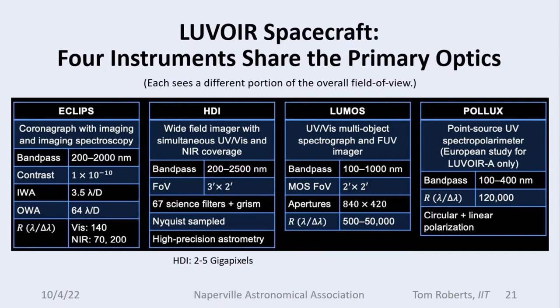So, LUMOS is a multi-object spectrograph, and can image in the far UV. This does not go very far into the infrared. And then Pollux is a point source ultraviolet spectrometer. The reason they're focusing on ultraviolet is that there aren't any up in space right now. And the hydrogen series is in the far UV, and so they expect to learn more about abundances of the various hydrogen isotopes. This does polarization, so it's also a new window on that.